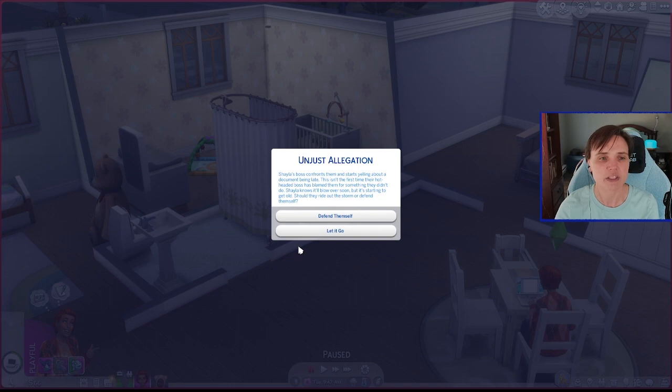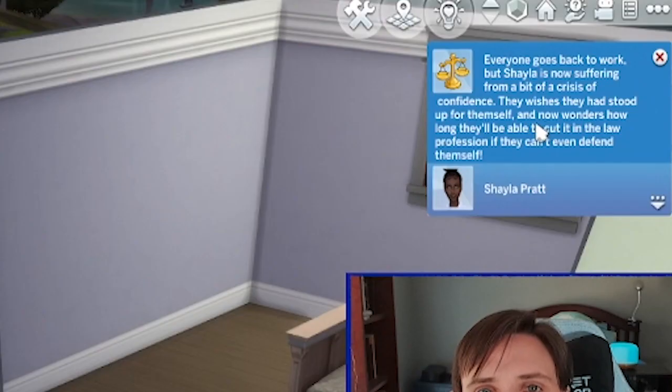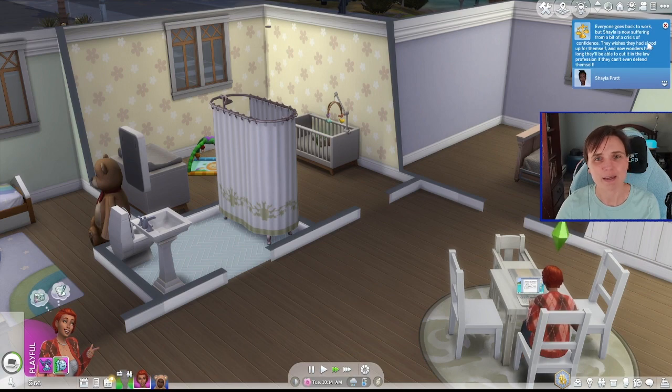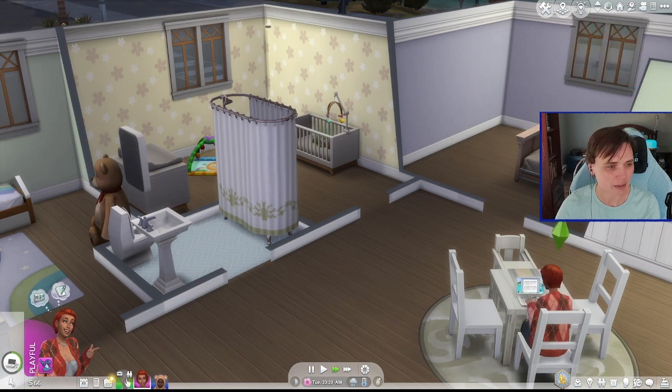I think that Shayla is going to let it go because they know they're not going to be in this position for very long. This is just kind of a stepping stone for them in their career, so we're going to say let it go. Everyone goes back to work, but Shayla is now suffering from a bit of a crisis of confidence. They wish they had stood up for themselves and now wonder how long they'll be able to cut it in the law profession if they can't even defend themselves. Oh no, didn't mean to make them start doubting themselves.